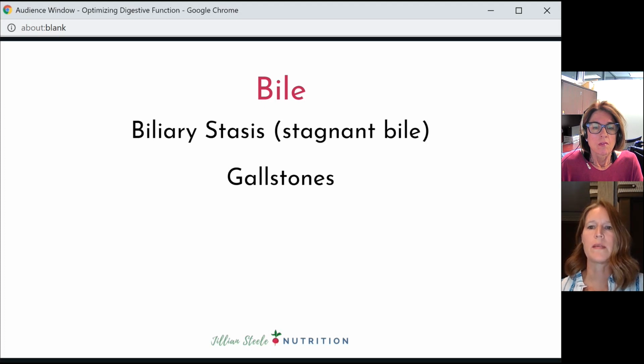Gallstones. Once the bile has been stagnant long enough, gallstones will start to form. These stones can block the exit from the gallbladder or somewhere along the duct that connects the gallbladder to the small intestine. If it blocks the duct, it can cause a backup of bile into the gallbladder, causing it to become inflamed. This will cause lots of pain and is known as a gallbladder attack.